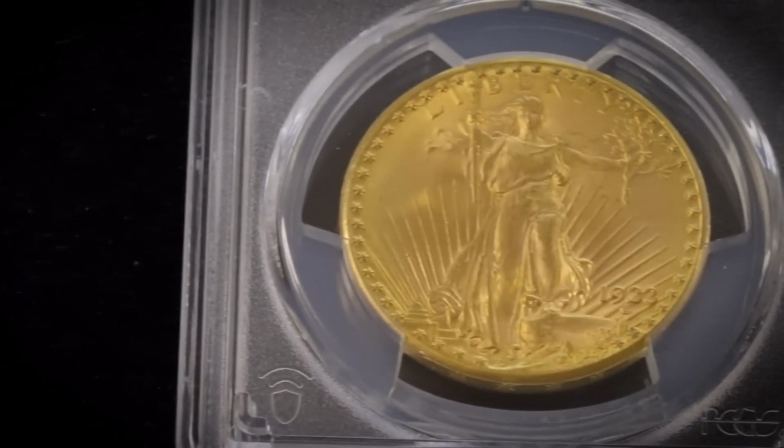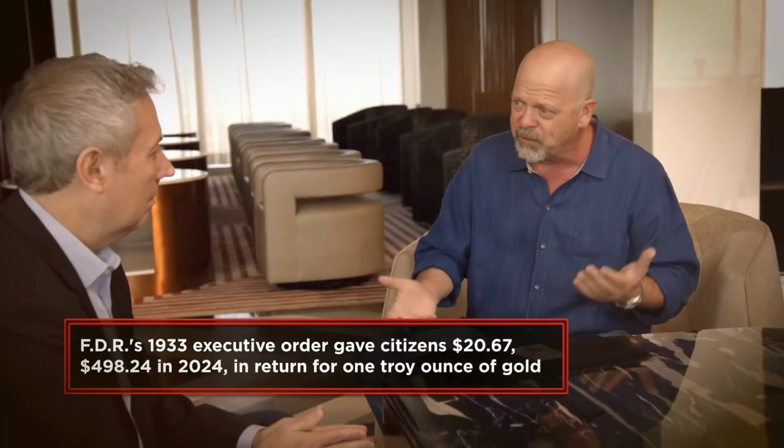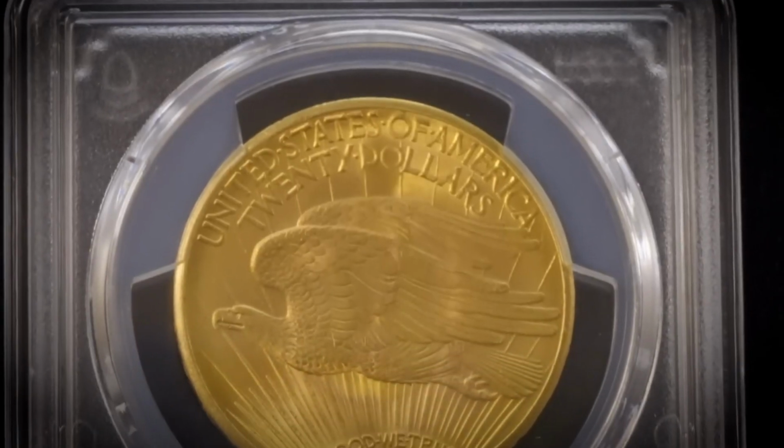The mint was ordered to destroy all 450,000 of these coins, but some made it out illegally. The coin that Rick was now facing had made its way through a fascinating series of events, including smuggling, royal collectors, and FBI sting operations. It wasn't just about the gold, it was about the story behind the coin.